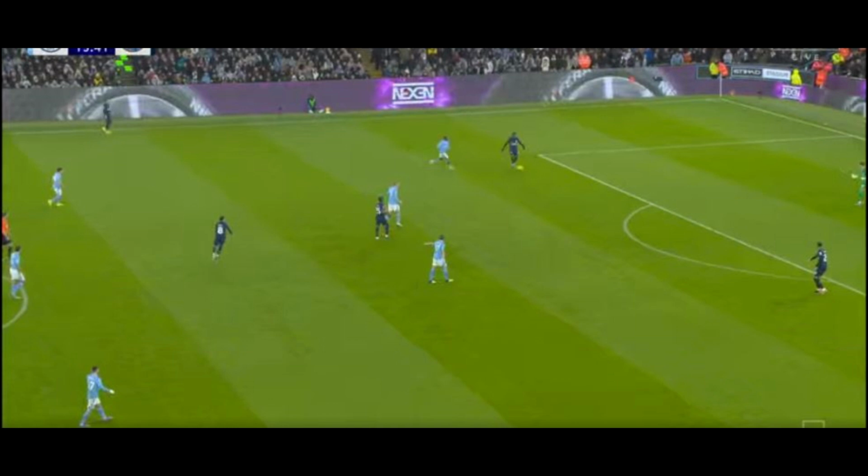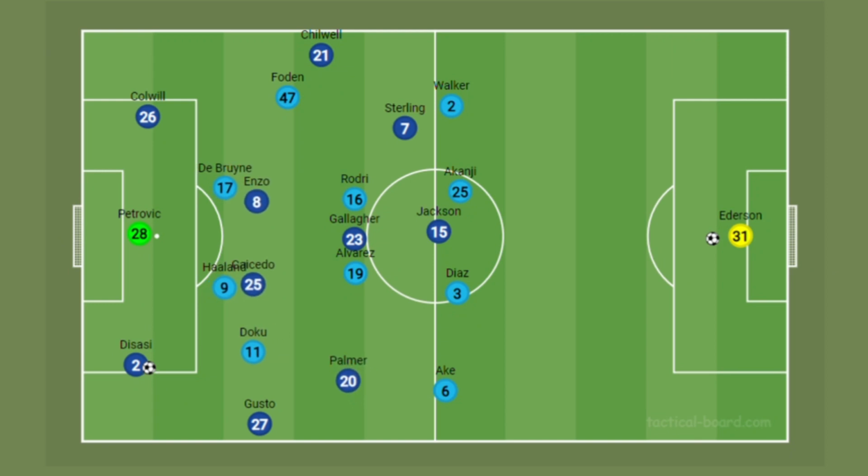So Disasi, rather than playing the ball backwards to the goalkeeper, attempts a penetrative pass to the middle of the park where Cole Palmer could receive. And you can see how Enzo has already shifted. Now, in this case, Disasi will receive the ball and immediately play the ball to Cole Palmer.